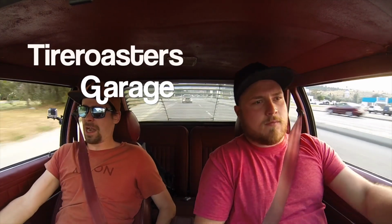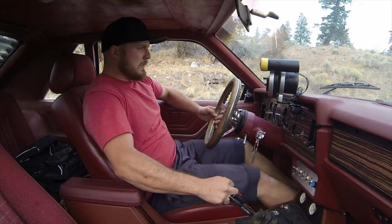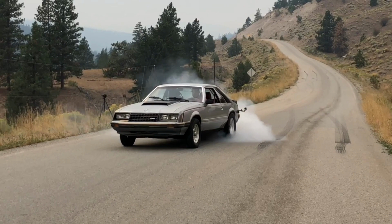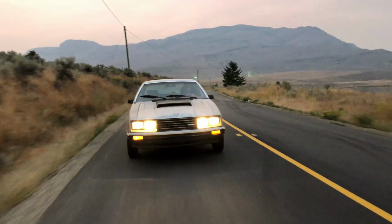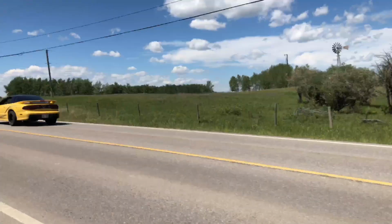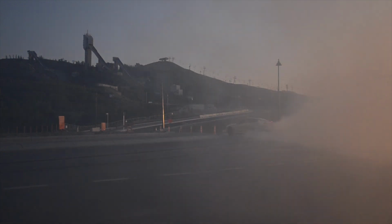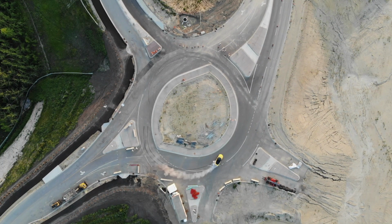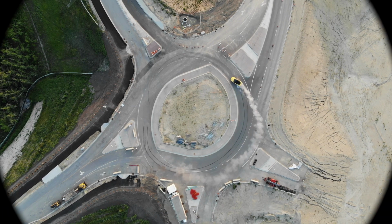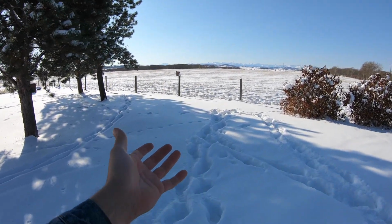Today, a little less about tire roasting and a little more about the garage. Also, welcome to Southern Alberta, where we get dumps of snow in the middle of October.